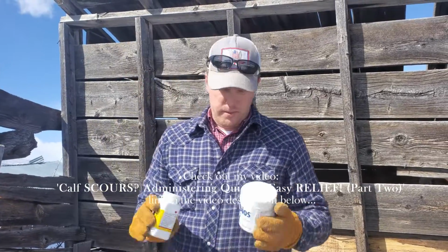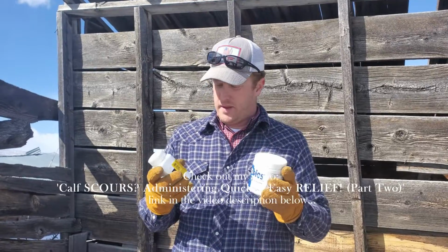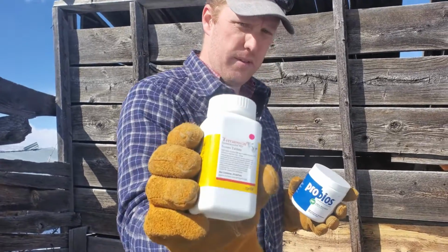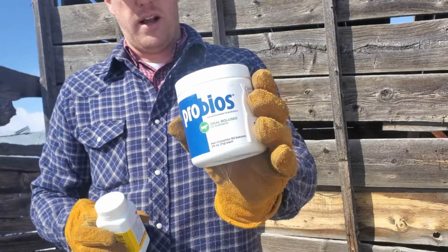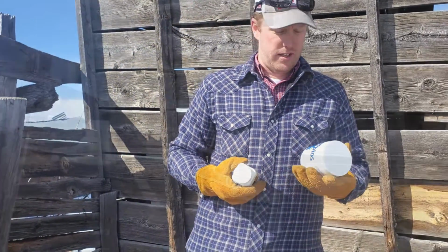And speaking of input costs, if your cow does develop the scours really bad, I'd recommend these. It's a terramycin tablet, and then here's just a probiotic, and you can just follow the simple instructions on the back of the container.